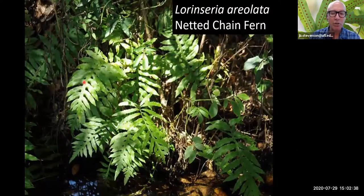Here's one at Brooker. You can see they can be quite fleshy. They arch, they're a clear apple green color, very distinctive when you see those in the wild.